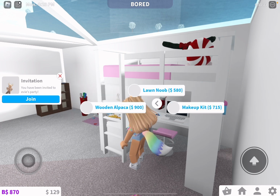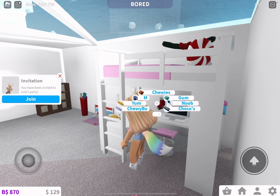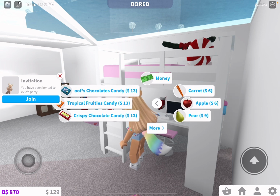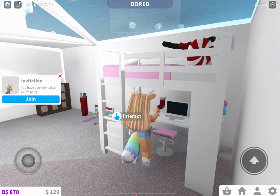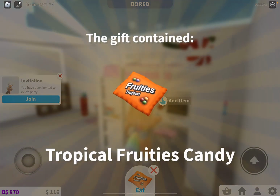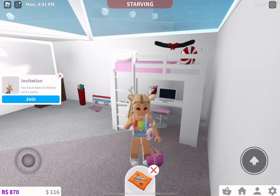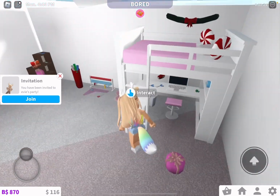Whoa, there's a lot of different things to do, and the most expensive thing is the makeup kit, which is $700. Don't even have enough for it. So it's pretty crazy. There's a lot of things, but you can also get a lot of candies, which I really like, because I like the way you can just put in candy, and then whenever you're done having a nap and everything, you can go and be like, yay, I got tropical fruities candy! And then you can just eat them by taking a little bite. Taking a little bite, just like one. And done. It's really, really cool. So that's what you can do.